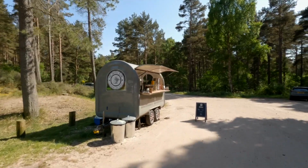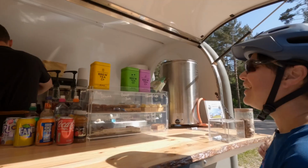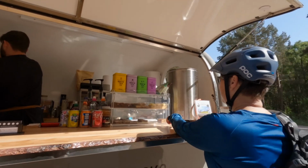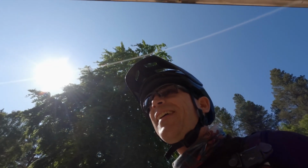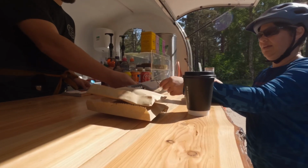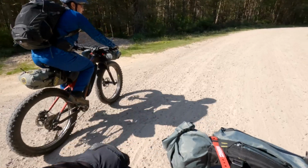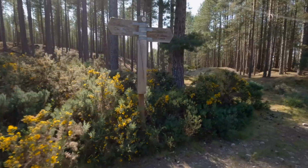In the Culbin Forres car park we found a welcome surprise, coffee and cake. We took some with us to have in the tent. One of those. With lemon drizzle cake and fudge chocolate cake at hand, we now make our way through the forest to the beach.